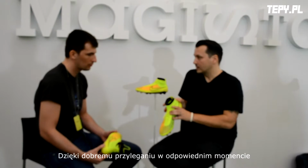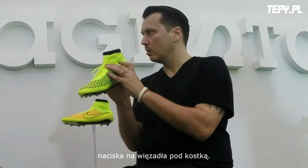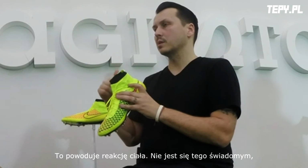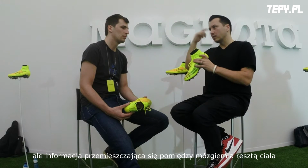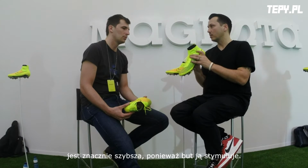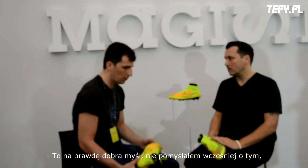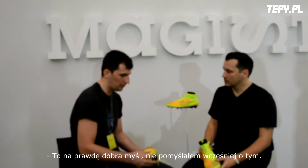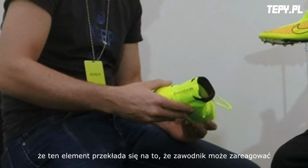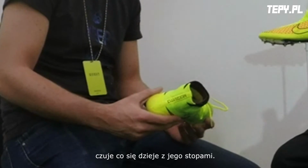Also, because of the tight fit, it compresses the little ligaments below your ankle. And once you compress these little ligaments, you trigger a reaction. It's unconscious for the player, but the information that flows from your brain to the rest of your body gets much quicker because you're stimulating them. And what players are saying is that they really feel confident when they have that. That's a really good point. I hadn't thought about that, that having a sock translates to players reacting quickly because they feel faster because of an element that they didn't have previously.